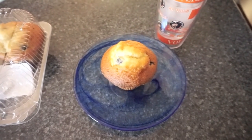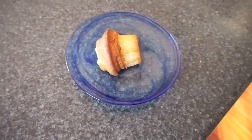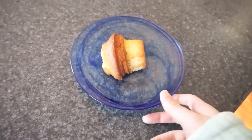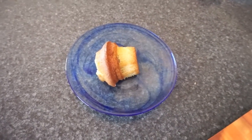That's my breakfast. Right, so I couldn't conquer the muffin. Here's the other half of it. I just couldn't eat the whole thing. I started getting full about quarter way in, so I'm just gonna save this for in a little while when I get hungry again, because I will get hungry. I'm 23 weeks pregnant in this video.